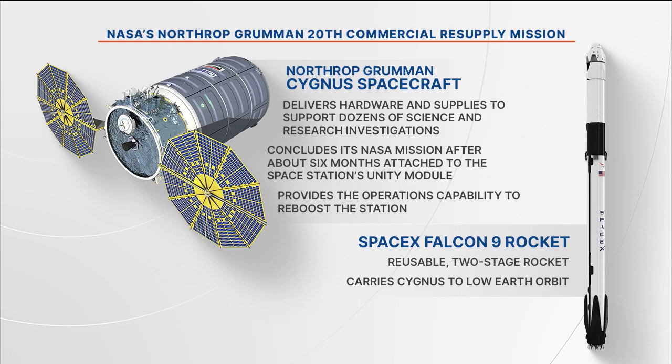The spacecraft contains dozens of science and research investigations that the astronauts will later unpack and begin working on later this week. And the spacecraft is scheduled to stay on board for 6 months before it's uninstalled at the end of its mission, burning up harmlessly in Earth's atmosphere. Cygnus does have the capability to reboost the space station, and if needed, it could be called upon to do just that during its 6-month mission.